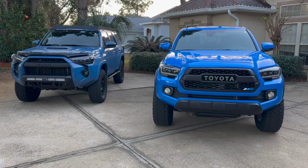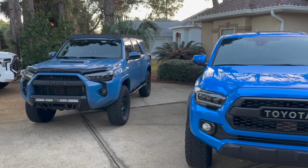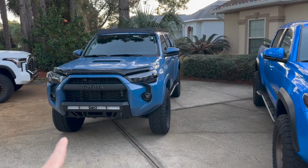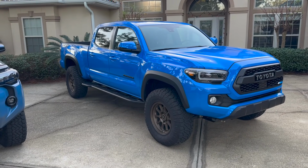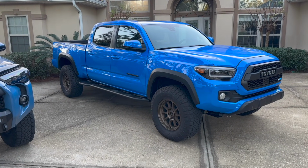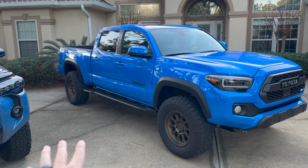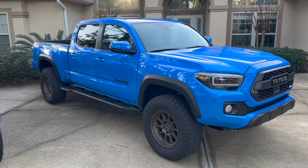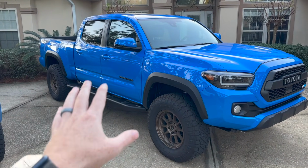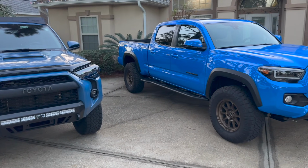So the next thing we'll talk about is powertrain and how they were to drive. This 4Runner has a 4.0 liter V6 mated to a 5-speed trans. If you're shopping for a brand new Tacoma, they have a 3.5 liter V6 with a 6-speed transmission. Now, I live in Florida, so this truck for me, it didn't shift up and down like crazy, like some people have issues in more hilly areas, more mountainous areas. So for me, this drivetrain and this drivetrain perform pretty much the exact same.